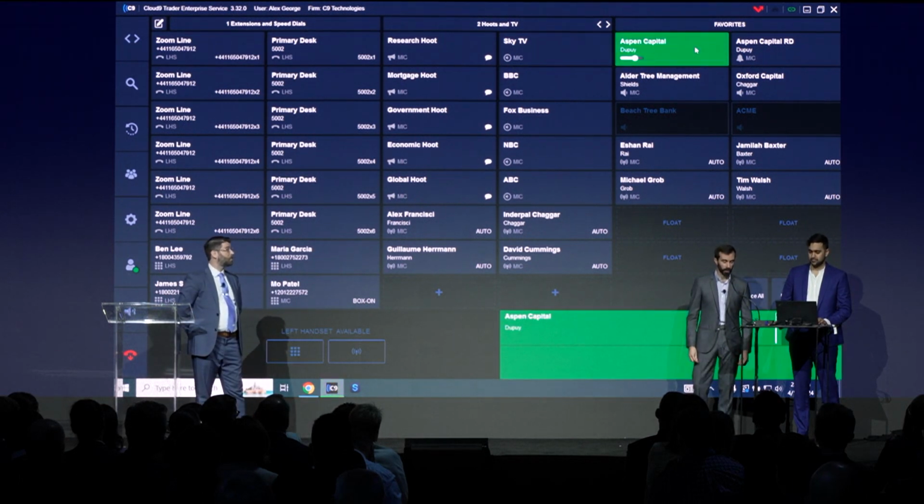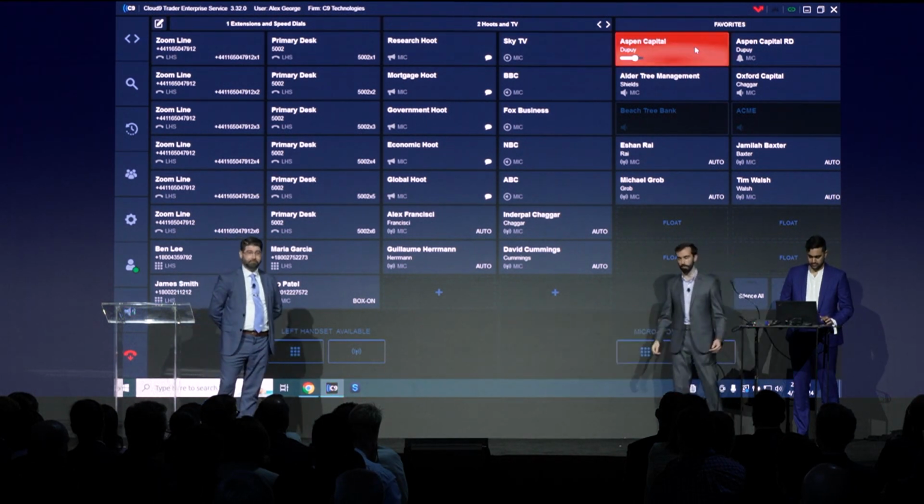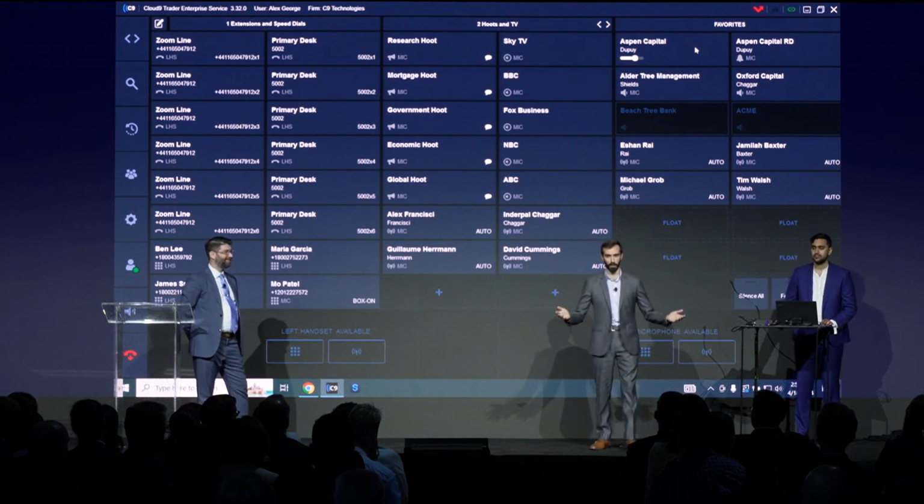Hey, Greg, can I sell you 100 lots in the Q2 at 23 flat? Done. I buy you 100 lots in the Q2 at 23 flat. Great. Very easy. Hopefully I was pretty clear.